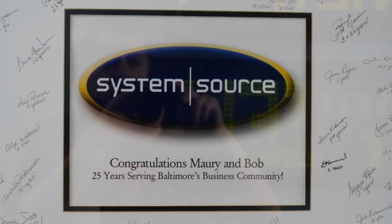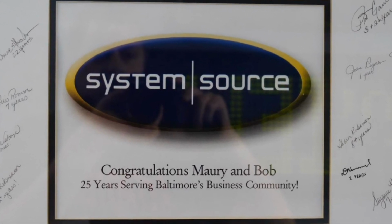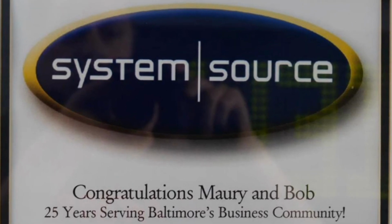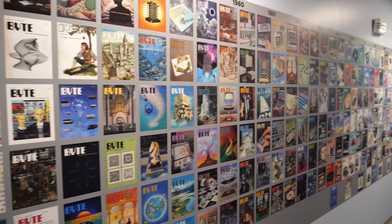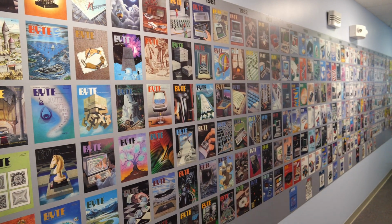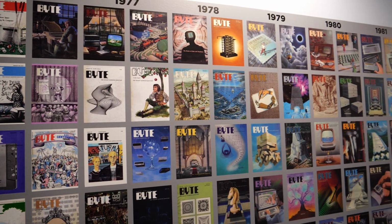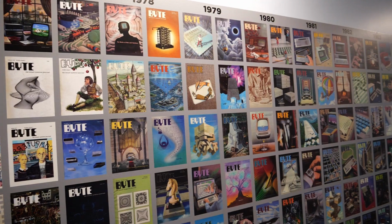System Source, which both houses the museum and provides IT services, has been a factor in the community for quite some time, and I'm very appreciative of them providing this museum. As you head into the museum proper, there's this very cool wall display of all of these covers of Byte magazine, going back all the way to 1975, as you can see here.